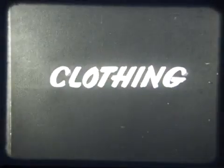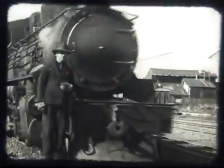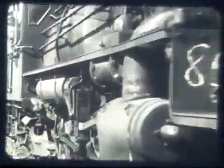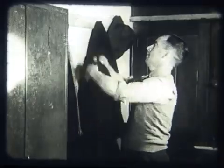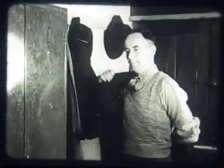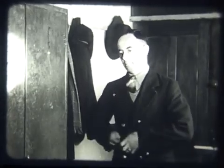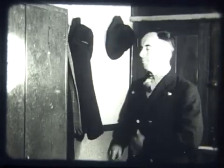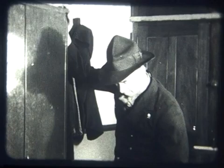The shunter's clothing is important. A flapping coat is a constant source of danger. The button should be intact and the coat kept securely buttoned. Of vital importance are the boots. They should be sound, comfortable, and not too heavy, for the shunter is on the move continuously. Green hide soles and metal protectors should not be used.